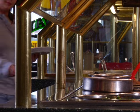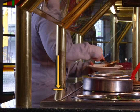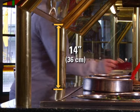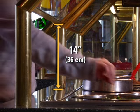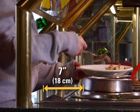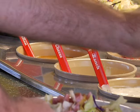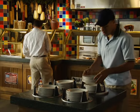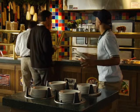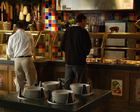Remember to use sneeze guards or food shields to protect the food on display. The sneeze guards should be located 14 inches, 36 centimeters above the food counter, and shields should extend 7 inches, 18 centimeters beyond the food. You also need to identify all food items on the buffet. That means labeling all the items on your food bar. Lastly, customers can't be allowed to refill soiled plates or use soiled flatware at the food bar.